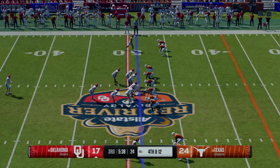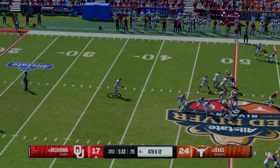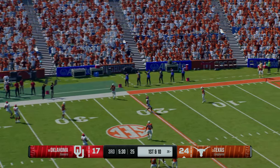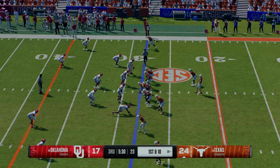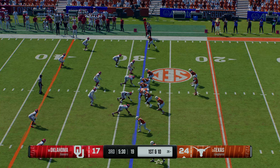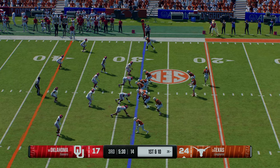And the Sooners will send the punt team onto the field. And no chance for a return as the punt sails out of bounds. And the Longhorns offense takes the field. So in this possession, a couple things in play. Can they add to the lead and maybe, as importantly, milk the clock?